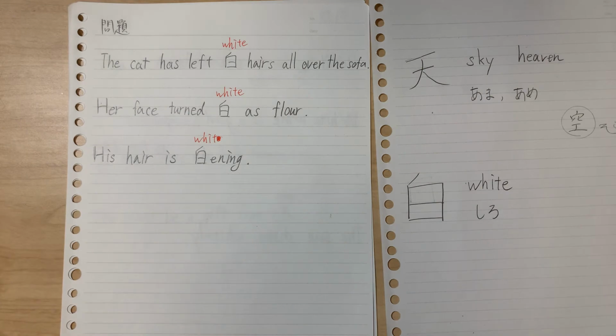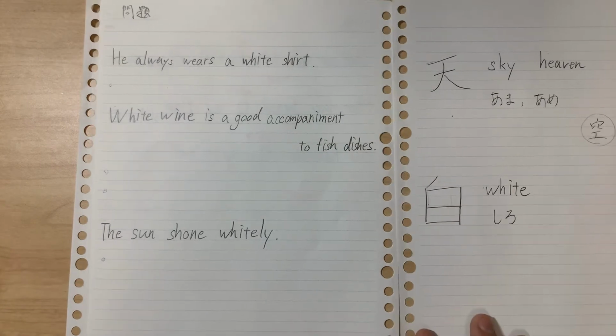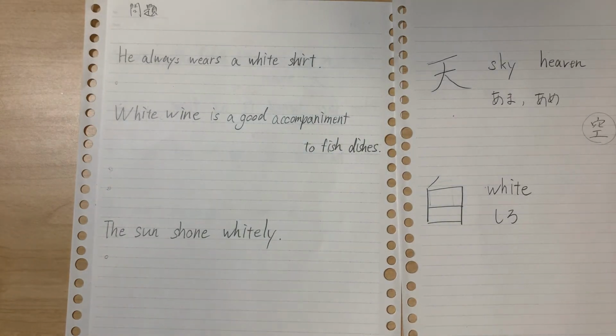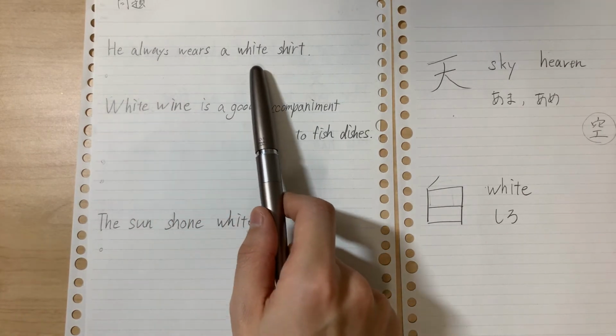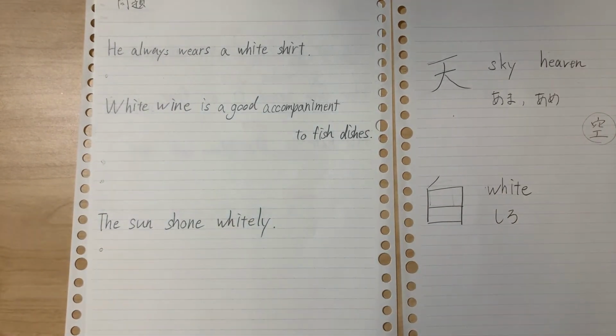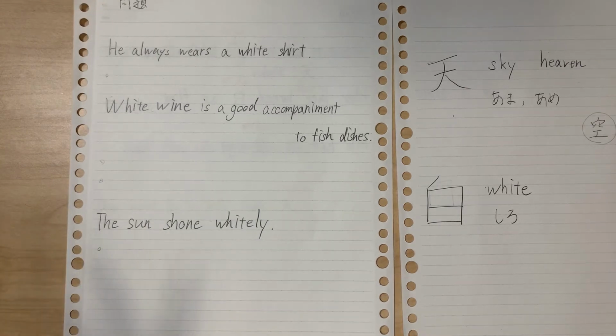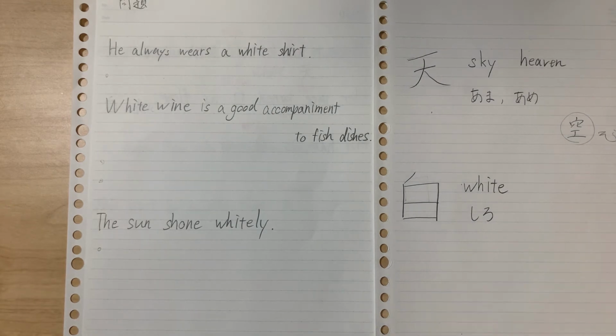Then let's use this kanji. Please rewrite these sentences with kanji and alphabet. He always wears a white shirt. White wine is a good accompaniment to fish dishes. The sun shone whitely. Okay. Look for the word you can rewrite with kanji.